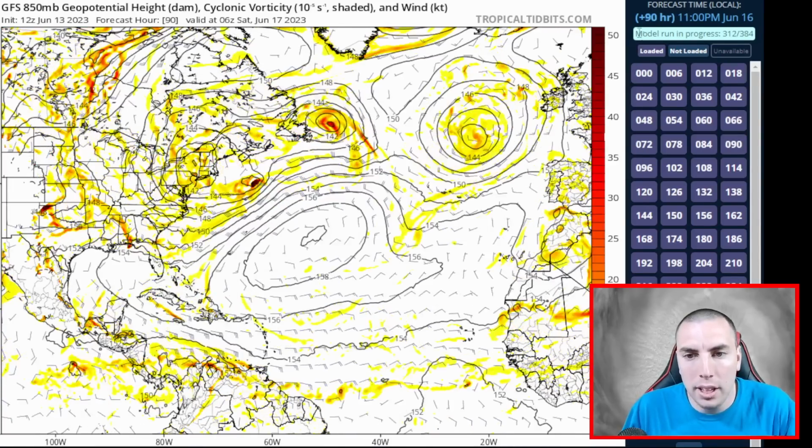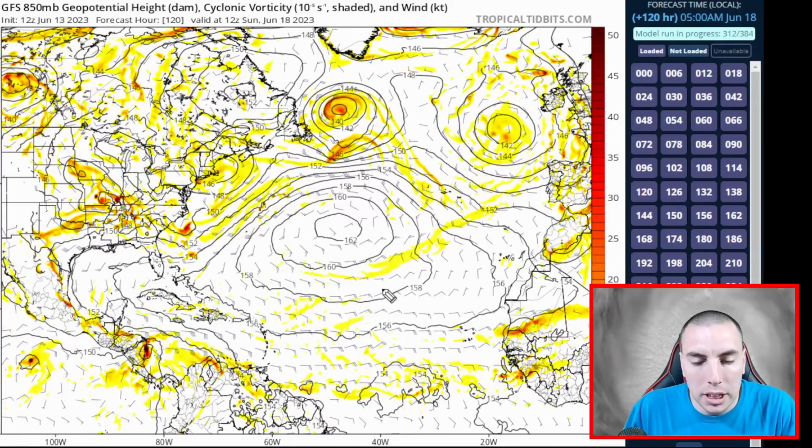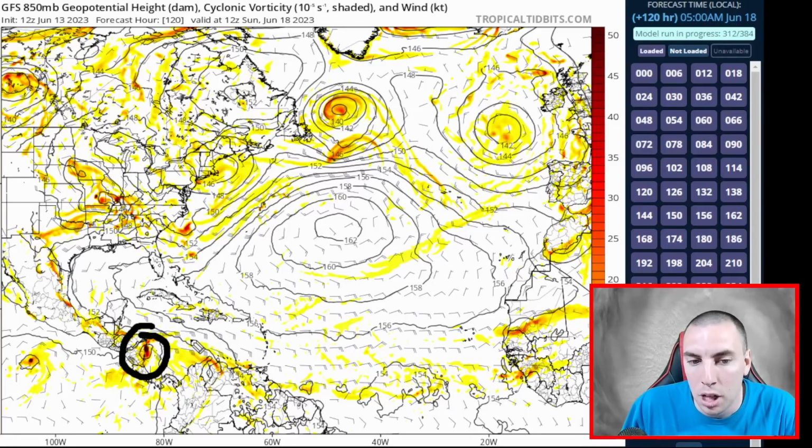Going forward here, let's go through the next 5 days. We can see there are a couple of areas. Again, don't worry about this area down here in the southwestern Caribbean. Probably not going to develop at all. Otherwise, the NHC would probably put an area to watch. Now, that could change by this afternoon, but as far as I can tell, I don't see anything brewing in the Caribbean or in the Gulf of Mexico just yet.